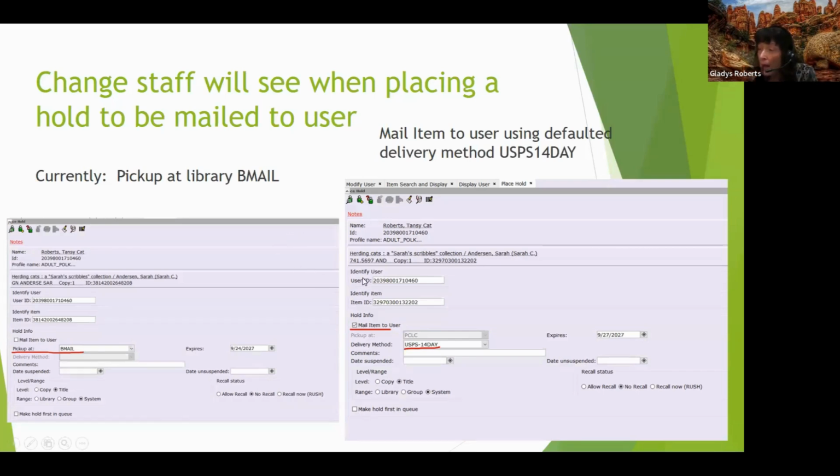So after you have filled in the user ID and the item ID, then that mail item to user comes up. And all you have to do at that point is put a check mark in that box. You will notice once that is done, the pickup at library gets grayed out. Now there's still a value in there.